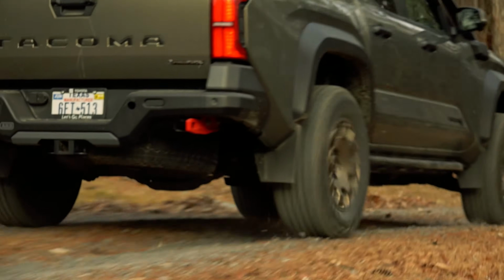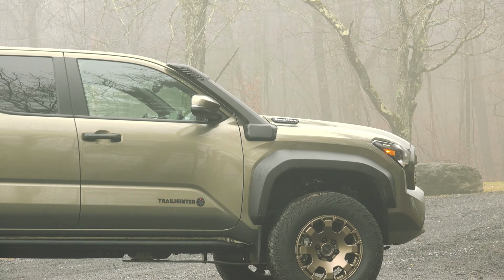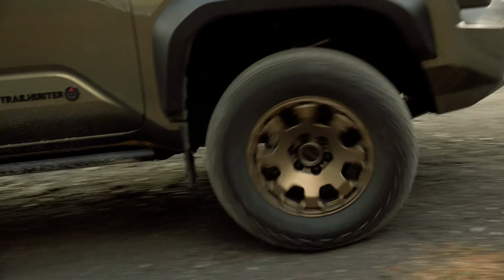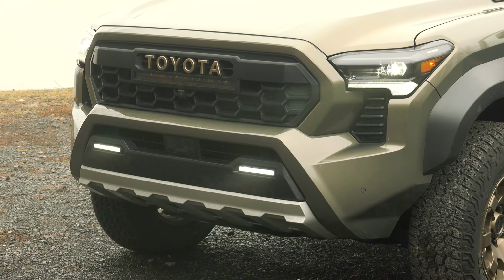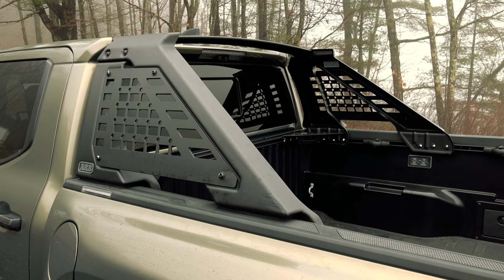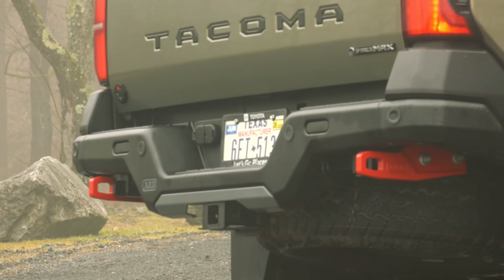Well, it's a truck with a 2-inch front lift and complete underbody protection made from steel, with frame-mounted rock rails, a high-clearance exhaust tip, bronze wheels wrapped in 33-inch rugged all-terrain tires, color-changing fog lights, and lots of Australian-born goodies from the pros at ARB, like the bed utility bar and a steel bumper with red recovery points.